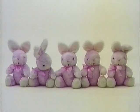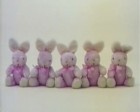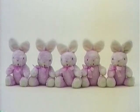Some cuddly bunnies. How many are there all together? 1, 2, 3, 4, 5. There are 5 altogether. Right. You counted the bunnies and got 5 all together. Now, as we go on, you'll find that addition is a way to put one group together with another group.